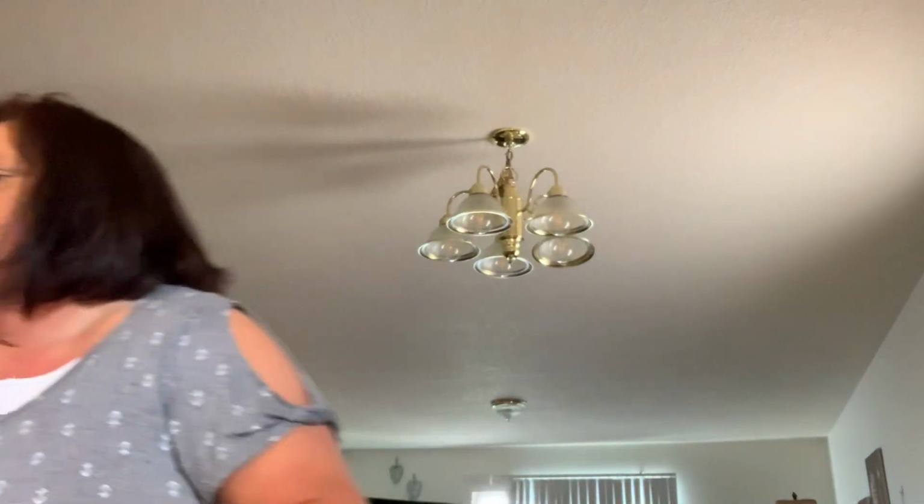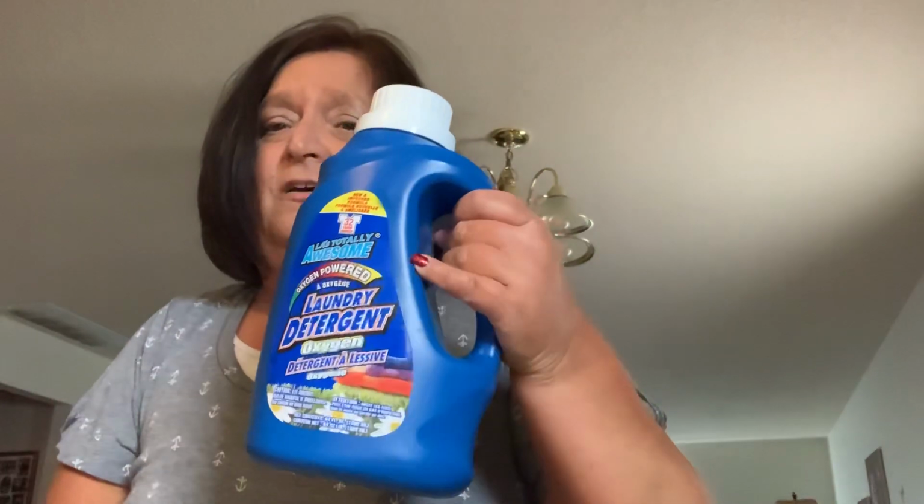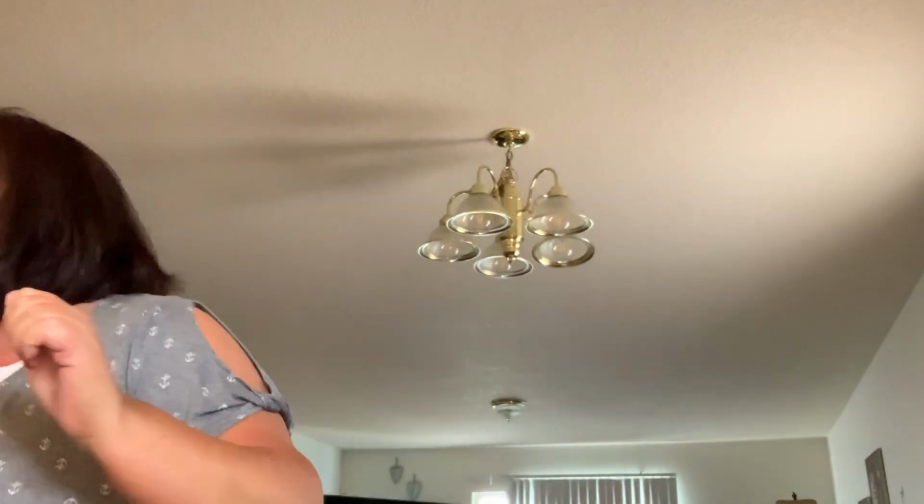And you all know how I feel about this laundry detergent. I absolutely love this laundry detergent. I wish there was Smell-O-Vision. I know I say that all the time, but I love this laundry detergent. It's the only laundry detergent I buy. So I picked one up while I was up there.